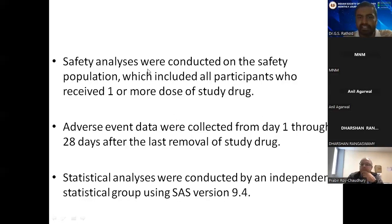Then the safety analyses were conducted on the safety population, which included all the participants who received 1 or more dose of the study drug. The adverse event data were also collected from day 1 through 28 days after the last removal of the study drug. And statistical analysis was conducted by an independent statistical group.